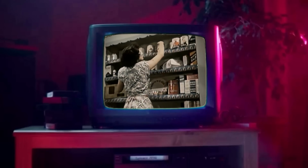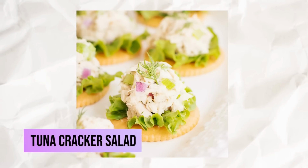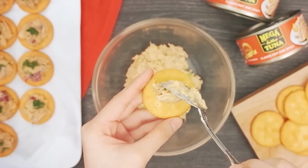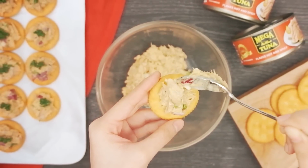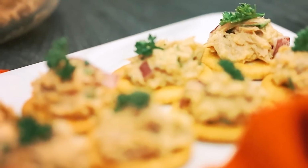During the mid-20th century, as families juggled busy schedules and searched for simpler mealtime options, a fuss-free favorite quietly took center stage. Known as tuna cracker salad, this quick combination of canned tuna, diced pickles, and creamy mayonnaise served atop crunchy crackers delivered both convenience and an unexpected burst of flavor.